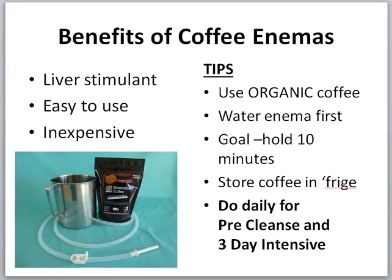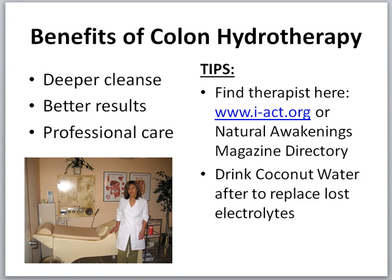Because if you could do this during your pre-cleanse, you're really getting the most bang for your buck, because you have lots of toxins from the chemo, and it's a good idea to have it for your pre-cleanse as well. Now, the benefits of colon hydrotherapy is that you get a deeper cleanse, you get better results, and it's professional care.